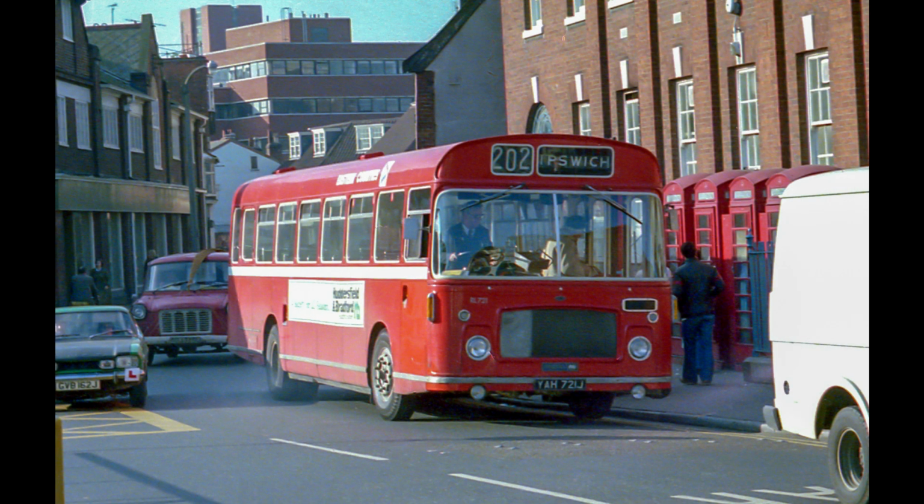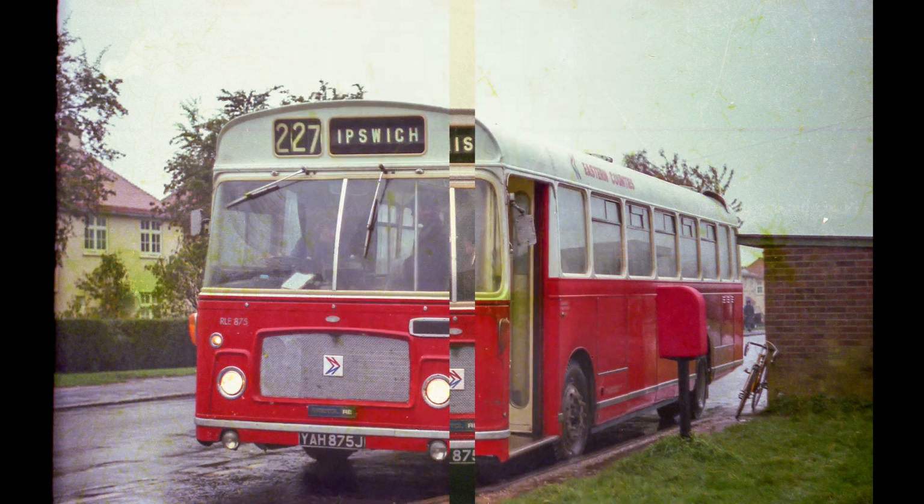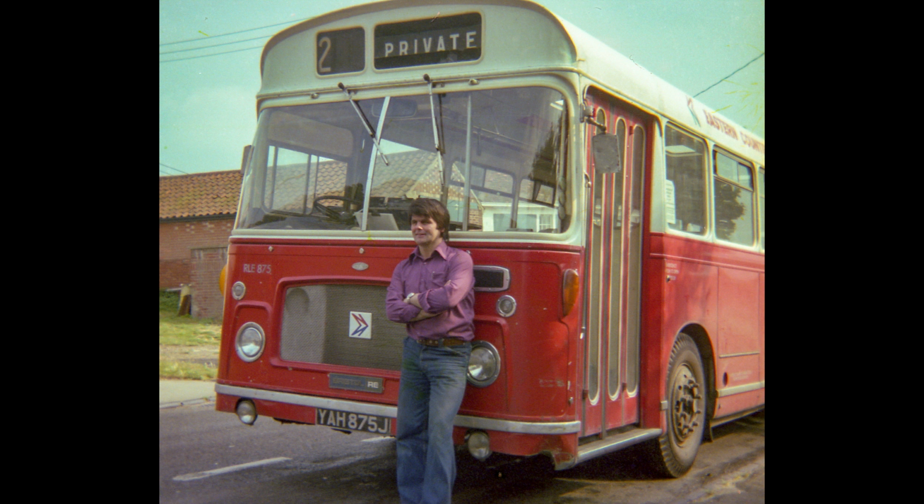And staying with Ipswich, this whole scene has changed completely. RL 721 with driver Ted Cooper. Moving on to Cataway, you've got dual-purpose RLE 875 in the care of East Bergholt Outstation. And staying with 875, this time at Mistley, on the 227 route, cross-country service via Capel St Mary. Les Hobbs again, RLE 875 again, this time at Shotley.